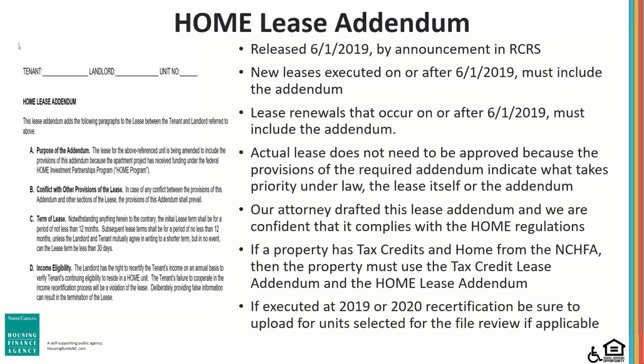In June of 2019, we put in place the home lease addendum. All new leases need to be signing the home lease addendum. Regardless of the number of home units you have at your property, all units must complete the home lease addendum because the units are expected to float. Our attorney drafted this lease addendum, so we will no longer be approving your lease. When you have home funds and a lease that we have to approve, you need to upload your lease as well as this addendum. As long as you include this lease addendum, we will approve it.